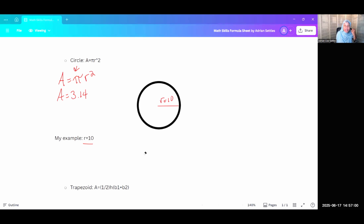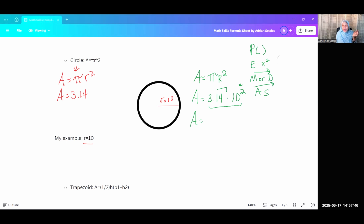So the radius is 10 in this situation, so we just plug it in. A is equal to pi r squared, so A is equal to 3.14 times the radius, which is 10 to the second power. Now we use the order of operations: parentheses first, then exponents, then multiplication or division from left to right, then addition or subtraction from left to right. In this case, we have multiplication and exponents. Exponents are first, so 10 squared is 100. Then you have 3.14 times 100.